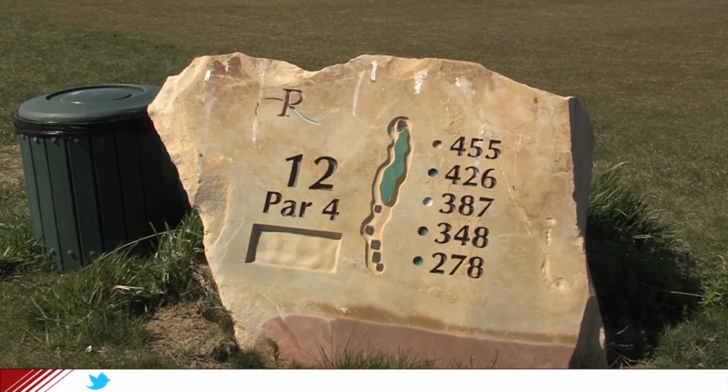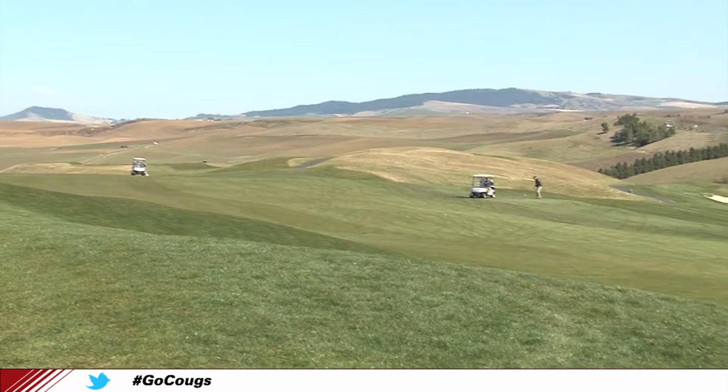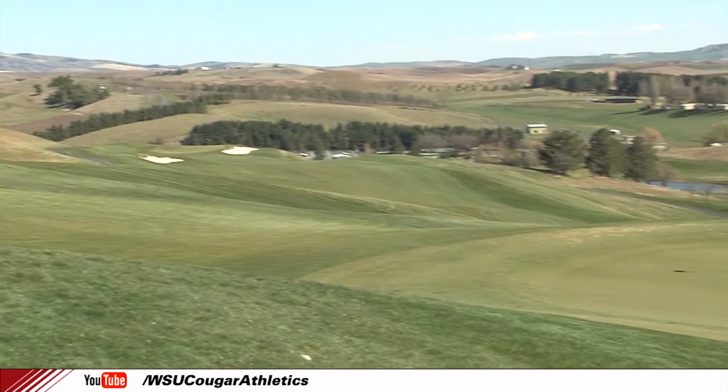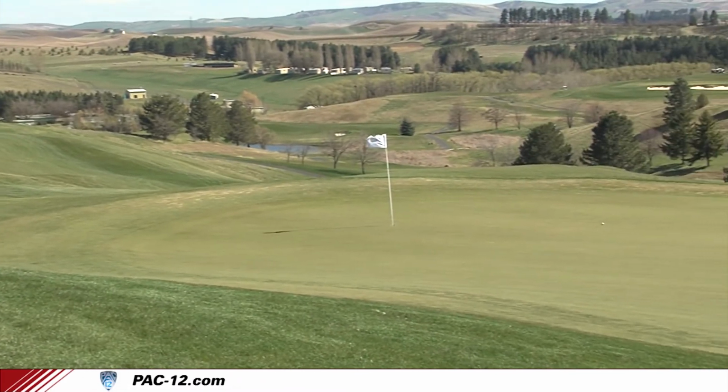Hole number 12 is a great par 4. It plays 455 yards from the championship tee, and the main factor here is the wind. If the wind's into you, this hole plays extremely challenging. If it's at your back, you can get a nice wedge shot into the green.